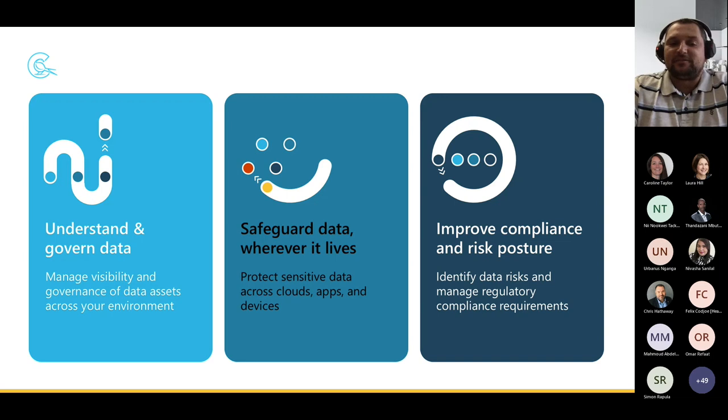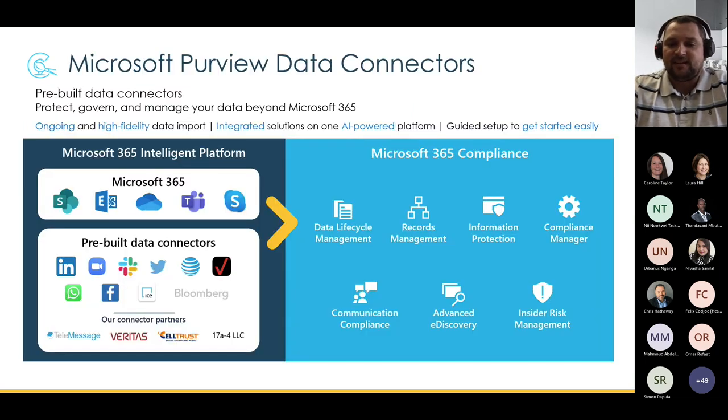A lot of these, before I jump in, overlap between the three different areas depending on the solution itself. So you'll see repetition or a few solutions mentioned that span across all three areas. But that is by design, because Microsoft developed Purview to be an integrated solution that spans the holistic data protection and data management platform and solutions, not siloed or individual solutions that are bolted together.